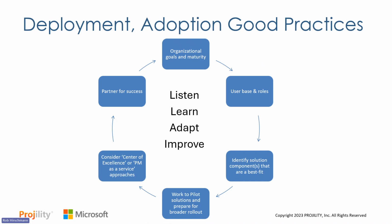And from a support perspective, we've really found one or two different approaches tend to work best right now. A lot of organizations we work with, if you look at the bottom left circle or square, they create what we call a center of excellence around their project management tools. And it's really a community of practice for you and your PMO or PM community. And you're using these tools effectively and following a consistent set of processes.